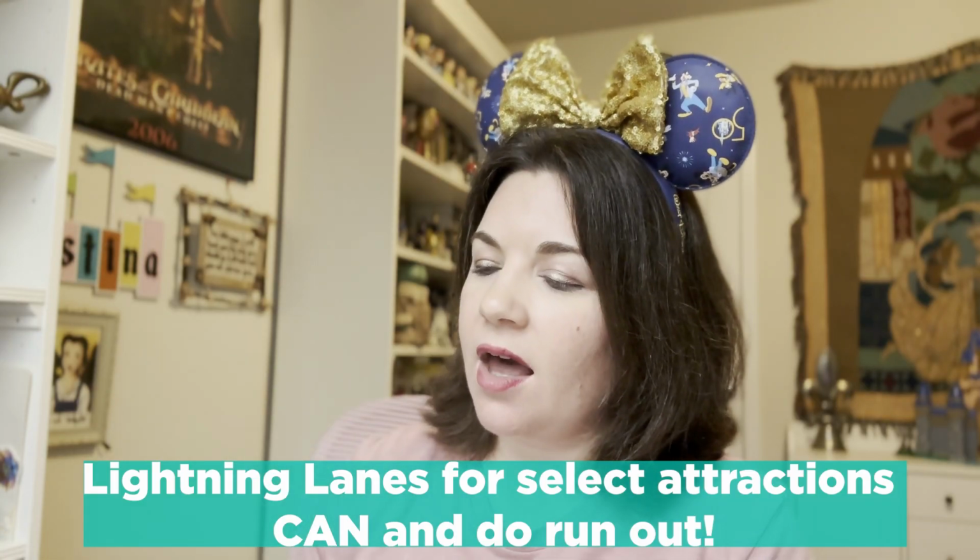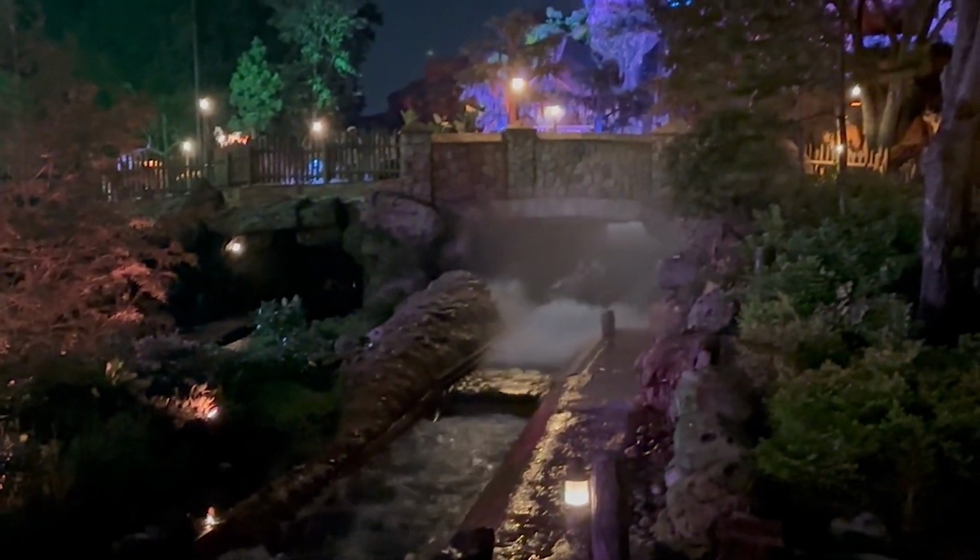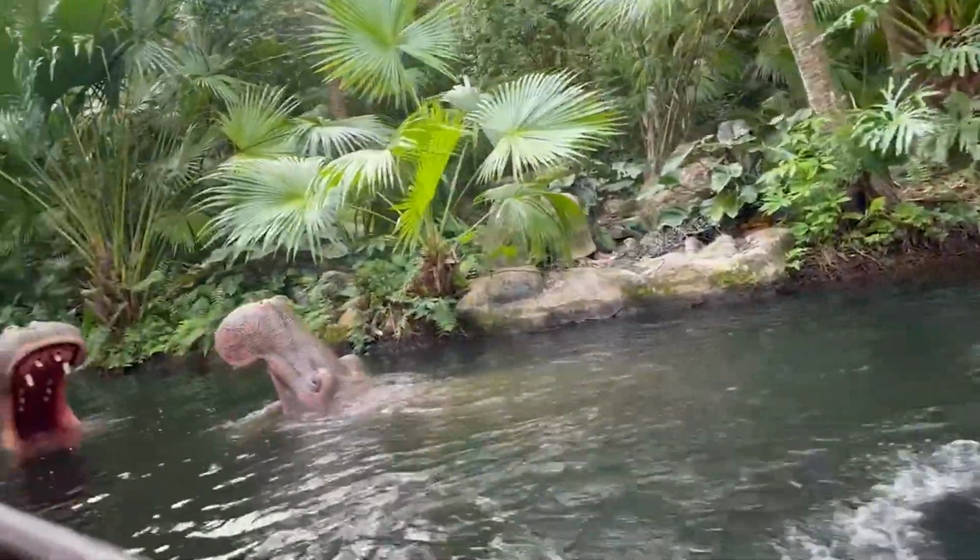The 3 attractions I recommend booking for Magic Kingdom are Peter Pan's Flight, Tiana's Bayou Adventure, and either Jungle Cruise or Haunted Mansion, depending on what your priority is. Those usually all get long lines throughout the whole day. The Lightning Lane Multi-Pass also includes ride photos, which sounds great, but if you already have the Memory Maker, which we do, those are included in that.